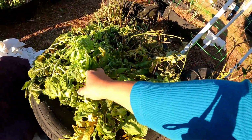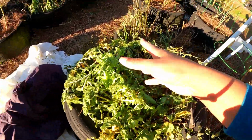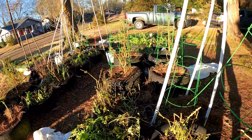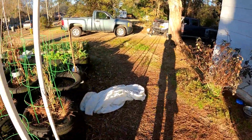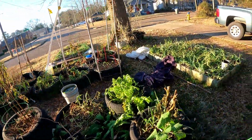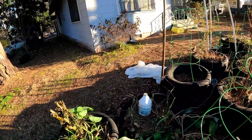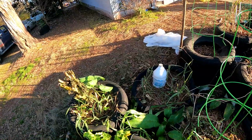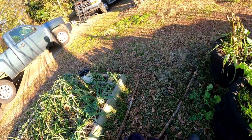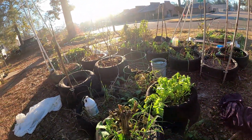But this, I'm not gonna clean up on camera with y'all, but I do believe this is alive for the most part. Some of it may be gone, but I think for the most part it's alive. I'm gonna leave this cage. I don't want that cage there for right now, because right over here I'm gonna put this cage, because I'm pretty sure I'm going to plant some sugar snaps right there. Okay, so that's everything in the front.